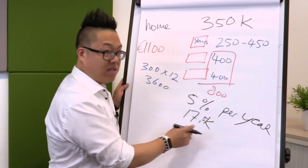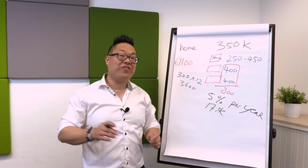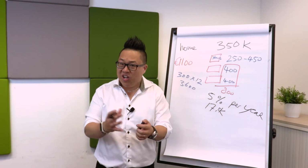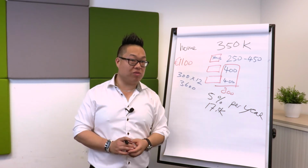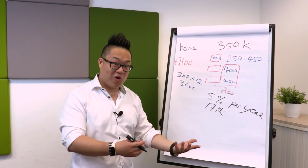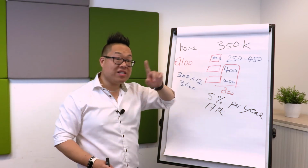There's a 5 in between. 17.5. 17.5 thousand euros is what you're getting in equity growth. Now, it's not money that you get into your pockets. It's money that is in the walls, in the stone. It's set in stone. So I'm not saying that the equity growth that you get in your home is what you can put in your pocket right away. But you got to see it like this as well.